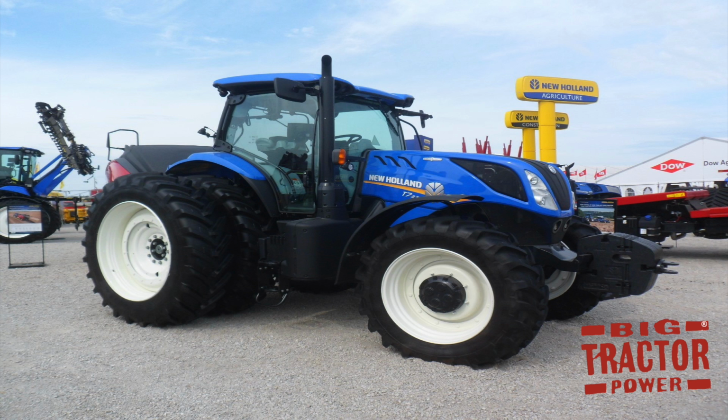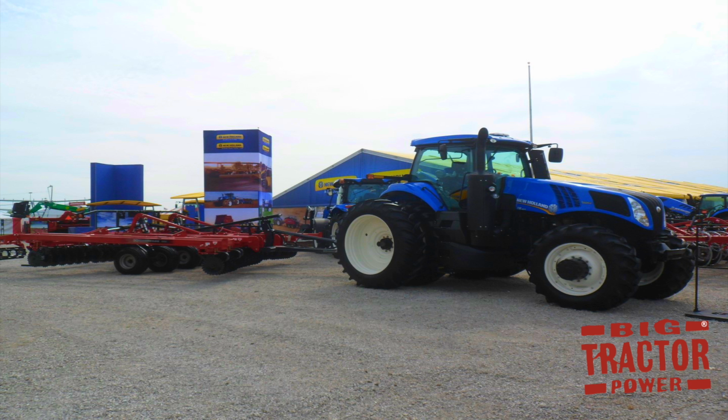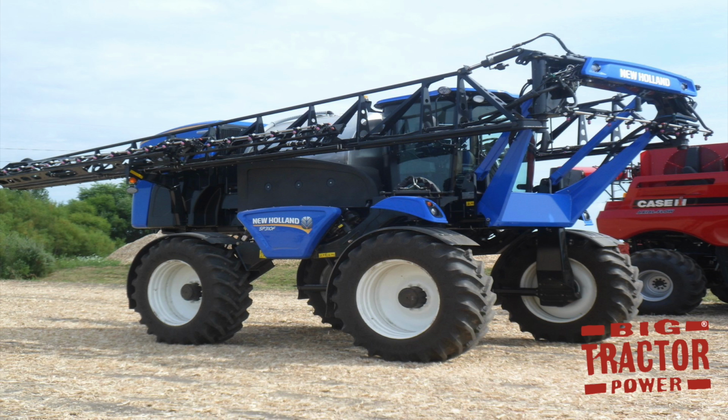In addition to tractors and hay mowers, New Holland is introducing a new line of tillage implements. New Holland purchased the Kongskilde farm equipment brand earlier in 2017, and now it is being integrated into the New Holland line of farm equipment. New Holland also has its Miller Nitro self-propelled sprayer line on display, as well as a New Holland SP310R sprayer.